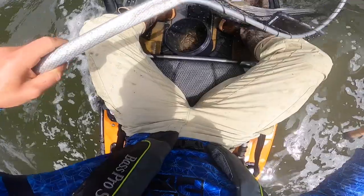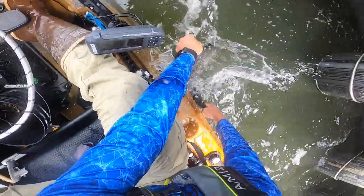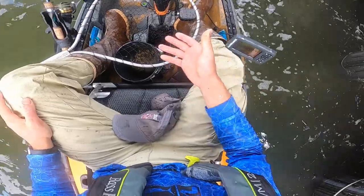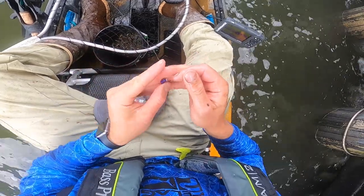Damn, look at that hoss. All right, man, let's get this hoss back in the water. Oh man, he was happy to go back. He did not want to play. Damn, I literally was reeling this in to move and that thing just slammed it on the way up.